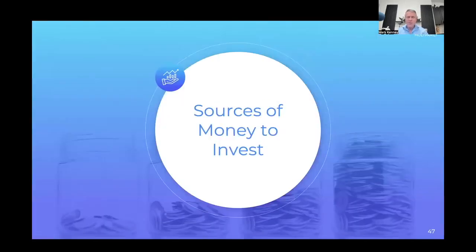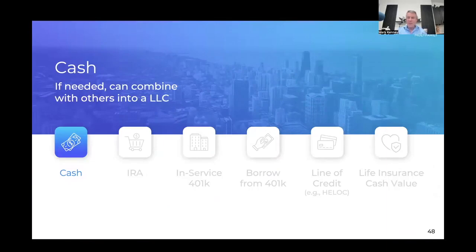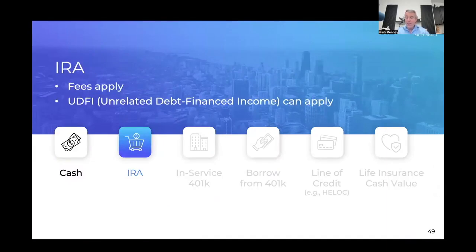So sources of money to invest, you have cash, obvious, you can just invest cash. IRA, a lot of people will use IRA funds to do this. There's unrelated debt financed income that can apply. Just be aware that, in some cases, even though it's retirement, it can be taxed. The normal response is, well, retirement accounts can't be taxed. It can be, using UDFI. You hear the word sometimes UBIT. Just be aware that it's a potential.